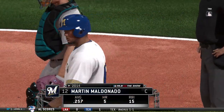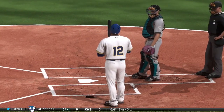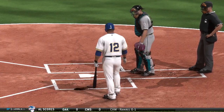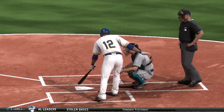Martin Maldonado will stand in here with 2 on. And now, following the walk and the single, do you get the sense, EK, that they're getting to him just a bit? Maybe a little. I wouldn't be too worried just yet. He's shown the ability to bounce back before, but it's also looking like he might not have his very best stuff.